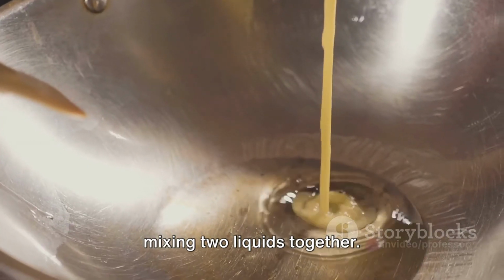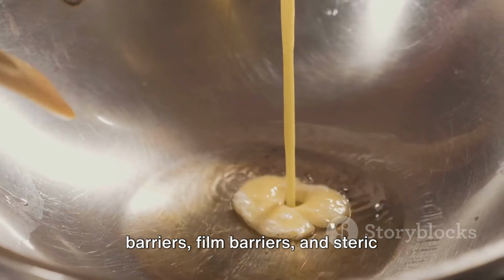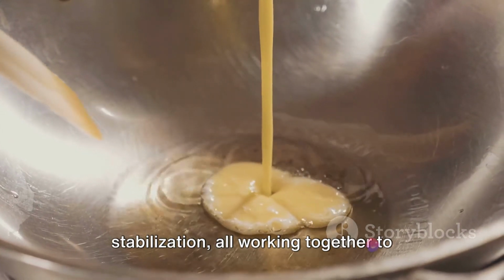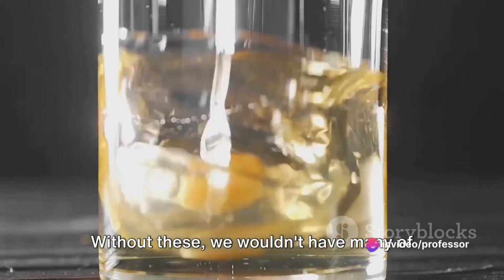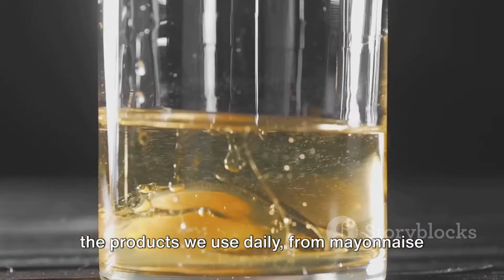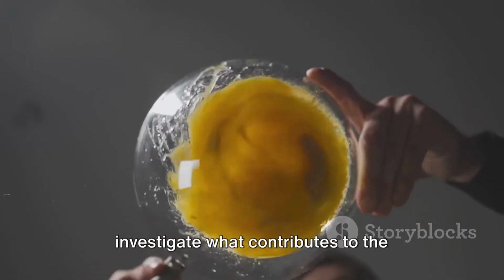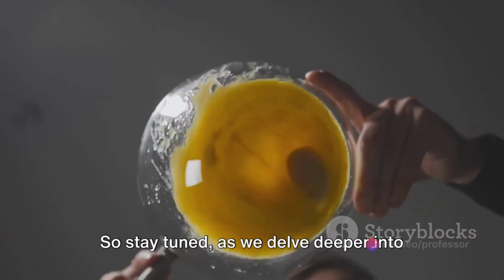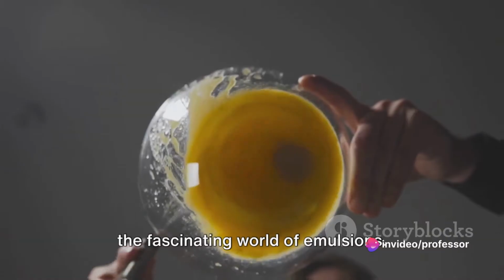So, emulsification isn't just about mixing two liquids together. It's a complex process involving energy barriers, film barriers, and steric stabilization, all working together to create a stable, homogeneous mixture. Without these, we wouldn't have many of the products we use daily, from mayonnaise to lotions. With these concepts in mind, we can now investigate what contributes to the stability of emulsions. So, stay tuned, as we delve deeper into the fascinating world of emulsions.